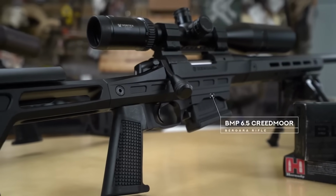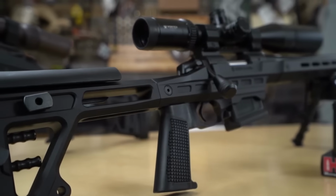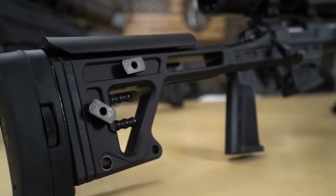And as you can see, it has this BMP chassis here. This chassis is durable. I like it. It's got this buttstock here that raises. It has some adjustable cheek areas back here, and it's a really comfortable gun to shoot.